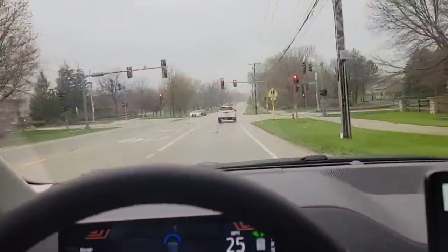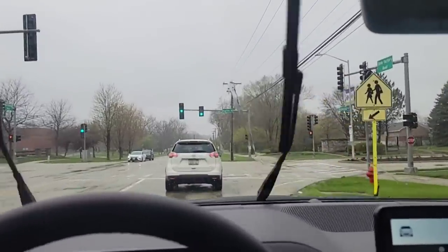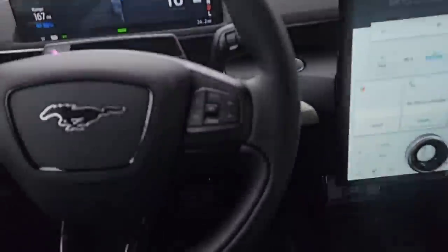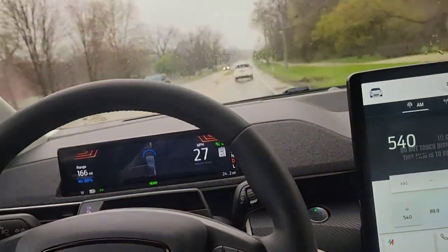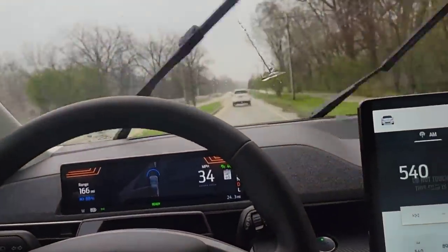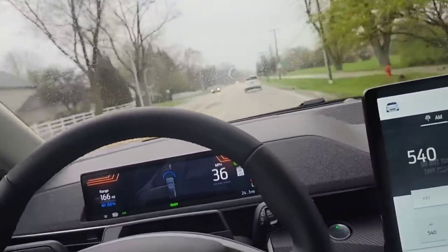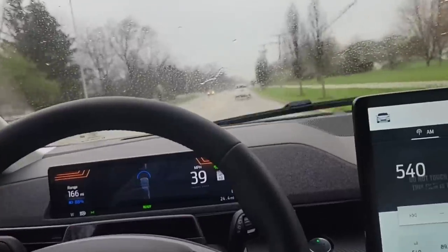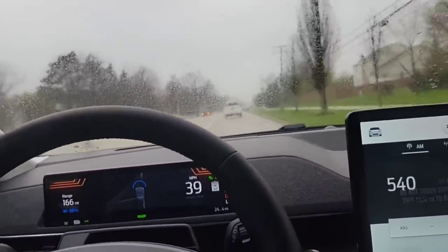Stopping on its own right now. I didn't touch a thing. I let it stop on its own, and it's actually increasing speed back on its own again. I did not touch anything. That's kind of wild. It did everything on its own right there. It stopped the vehicle and it accelerated on its own. And now it's controlling distance based on that car in front of us. So all the features of this vehicle are working perfectly fine.